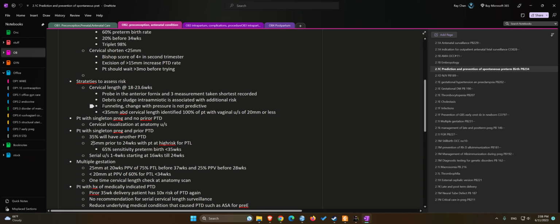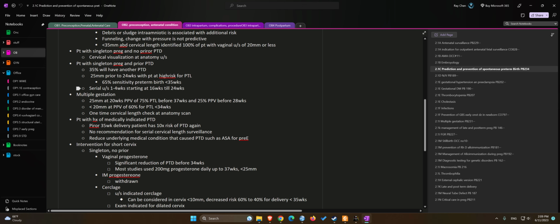If their cervix is 25 millimeter prior to 24 weeks, they are high risk for preterm delivery with a 65% sensitivity before 35 weeks. These patients with singleton pregnancy and prior preterm deliveries should have serial ultrasound every 1 to 4 weeks, starting at 16 weeks until 24 weeks.